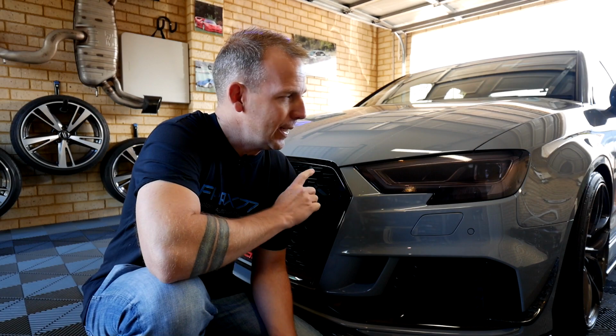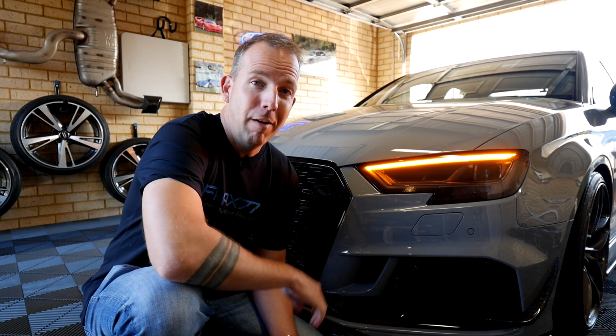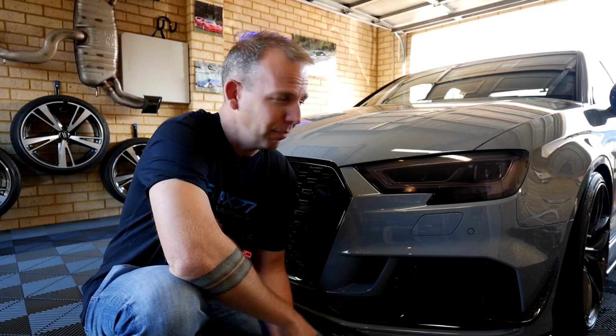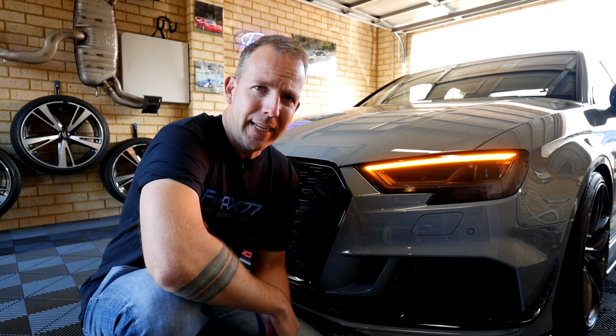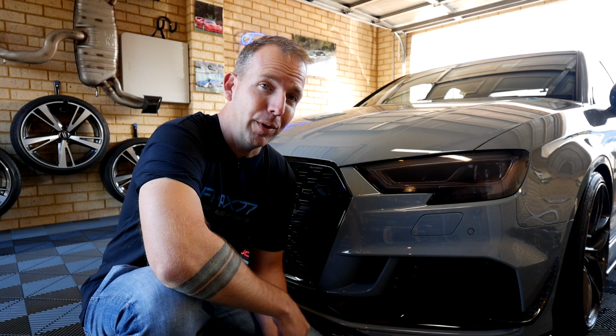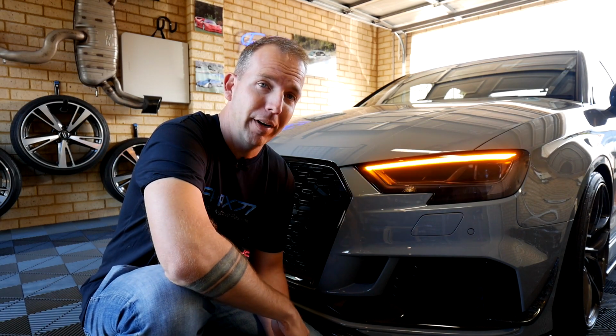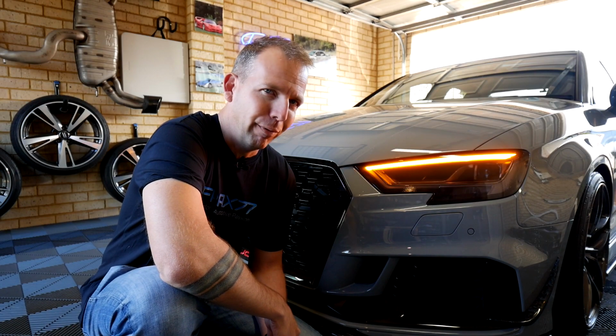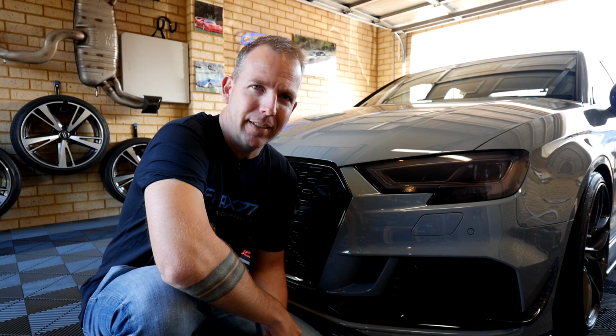We're going to get some running turn signals on these, plus some really cool features to do with the daytime running lights. Unfortunately, we have to send these over east and we have to get them out of the car, which means removing the front bumper. So today, it's all about getting running turn signals on the front of my Audi RS3.